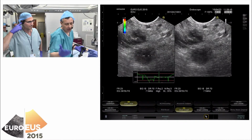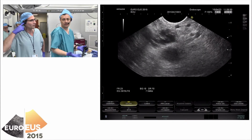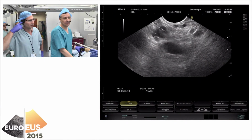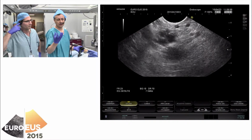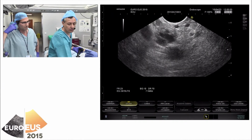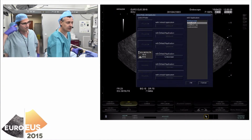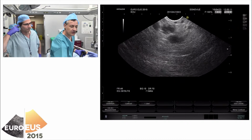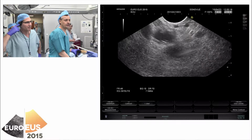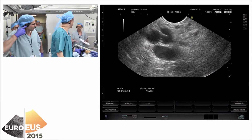What can we do now? I don't know if there are any other suggestions. Maybe you can perform Sonoview to see the wall of a serous cyst. That's what we've discussed. We can perform Sonoview because serous cystadenoma usually has highly vascular septations. So if there are no other opinions or if there are questions in the audience, we're happy to answer them until we change the settings a bit for Sonoview. The problem of CLE is the 19 gauge needle. Yeah, it's okay.